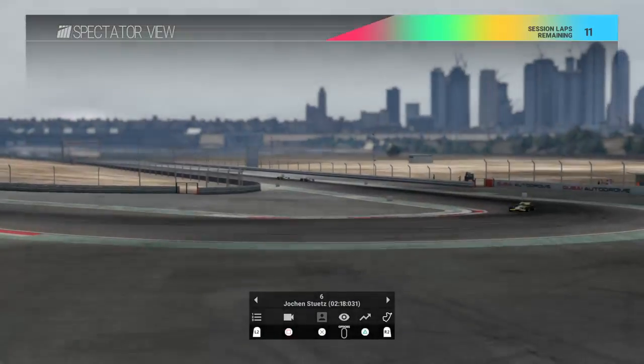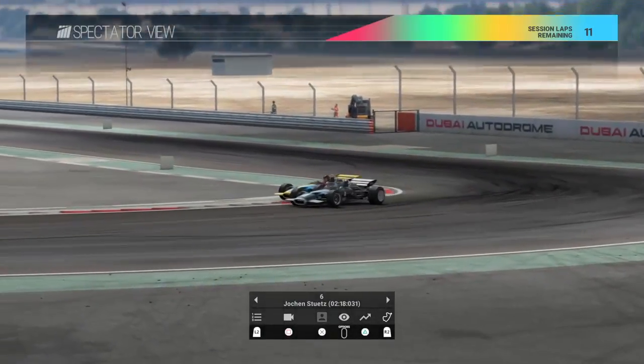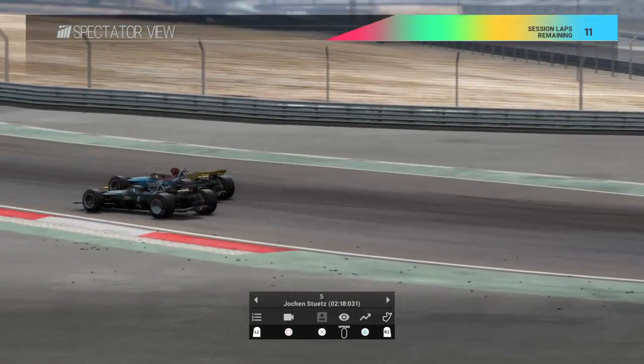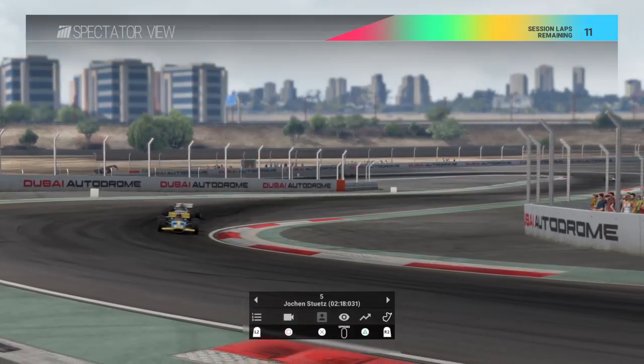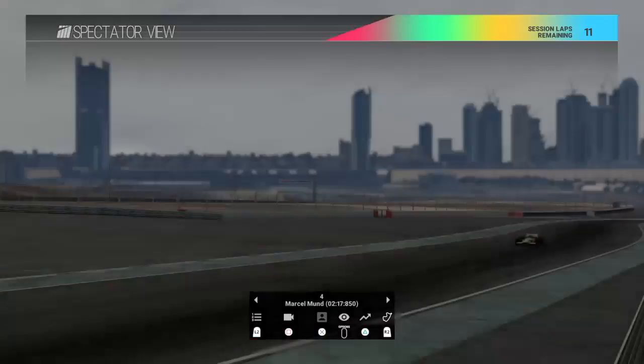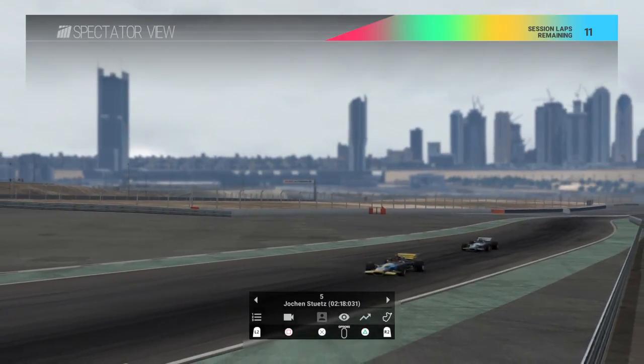And Dorchen looking up the inside again. Hey, Dorchen goes for it this time. Dorchen goes for it. Has he done it there? Has he got past Fran? She will be well annoyed, and he has. What an overtake there. He now needs to get back up to his teammate.